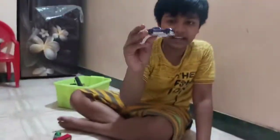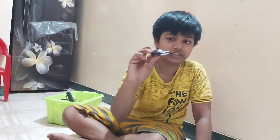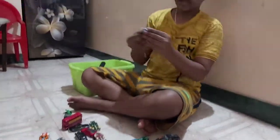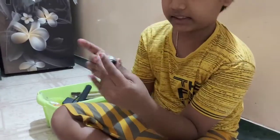Let me show you how it will glow. Can you see? It glows. And this is a favorite car of mine. And this is a Ford car. This is so shiny. And this is a Mini Cooper car with mini glasses and mini tops. And this is a family car.